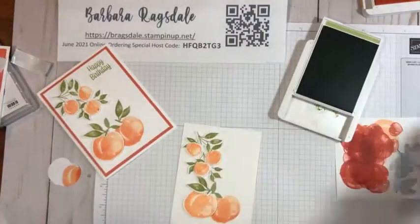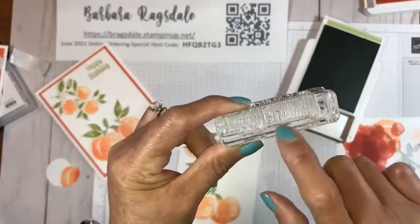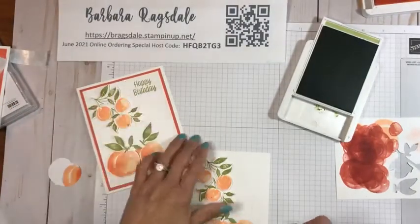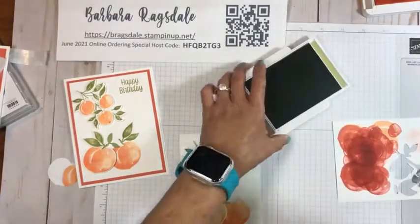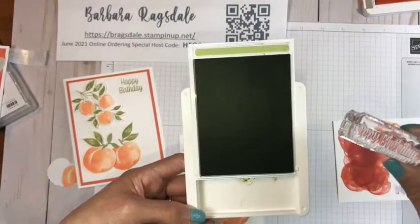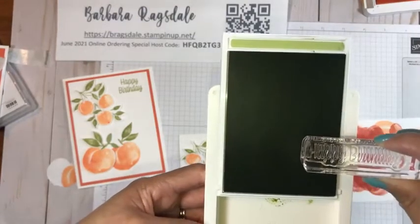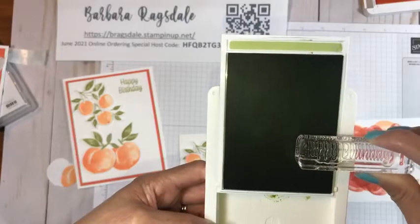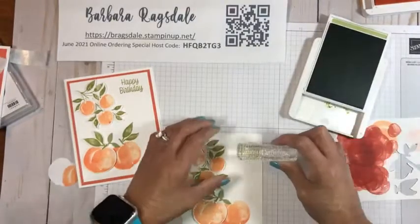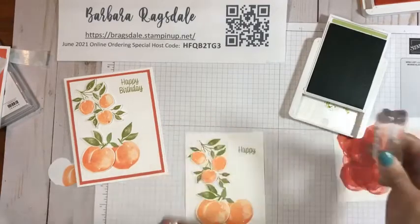Now, the happy birthday stamp is long. Just like that. But when I stamped it on here, I stamped one piece on top of the other. So that's what I'm going to do. If you have a steady hand, or you want to use the back of your Stampin' Write markers, because there's a pretty good space in between the happy and the birthday, I just inked up half of the stamp. And then let's stamp happy right there.